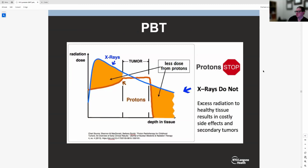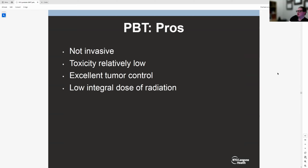Protons, this is a similar graph to what I showed before, where it shows the depth in tissue and dose, comparing X-rays with protons. One of the big advantages of protons is that when they get to where the tumor is, they basically stop and don't go any further. And so that's why you can see differences in radiation dose distribution. This is why it's so beneficial when treating kids with cancers, because you're really trying to minimize even low doses of radiation to normal structures.